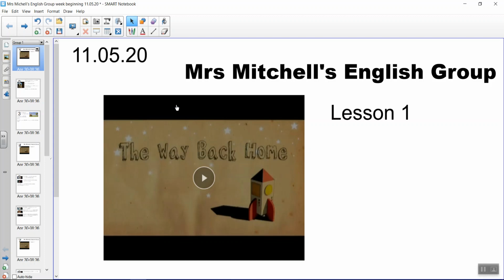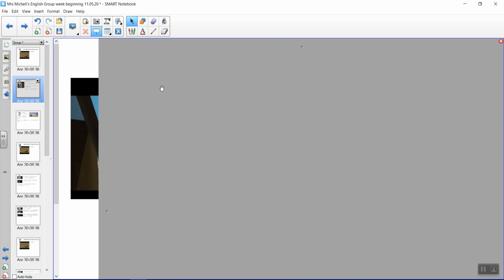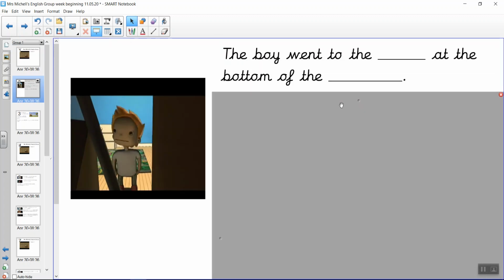Okay, so for our first lesson today, we're going to have a go at trying to fill in the gaps for some of the sentences. So I've started the story for you, and I want you to think about a suitable word or words that will go in the spaces.